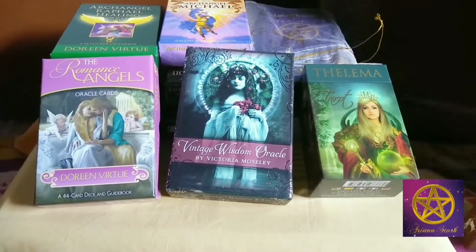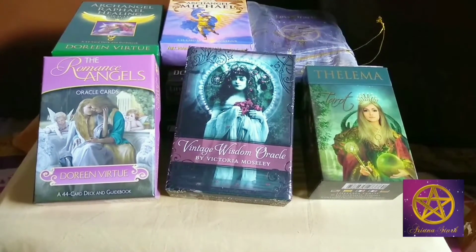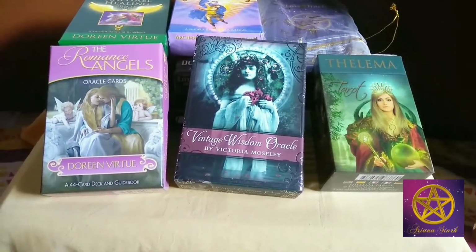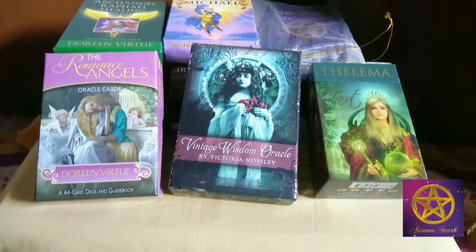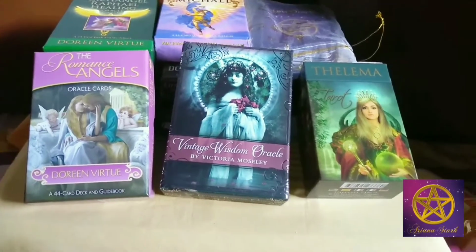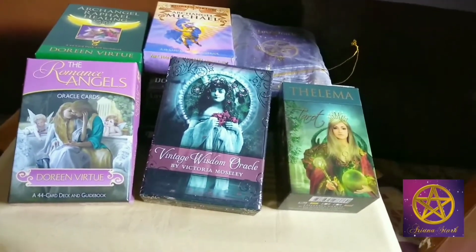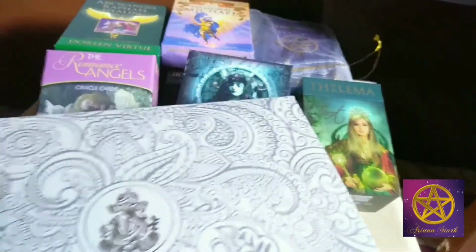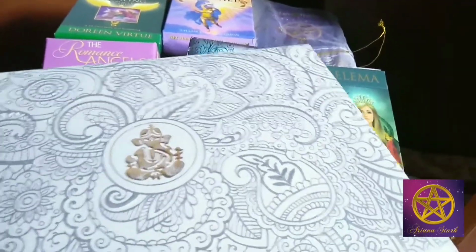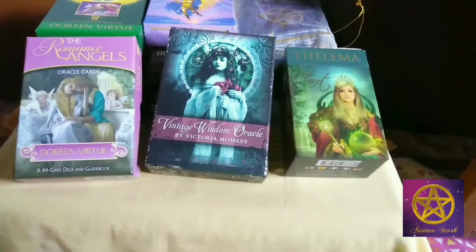You see, my collection isn't as massive as it could be of other readers on YouTube or even private collectors, but these are all the decks, and these are decks which are very dear to me. In fact, each deck is special. I also have another box here. These are some of the other decks that I have in this collection. Maybe you should stick around to have a look at them as well.